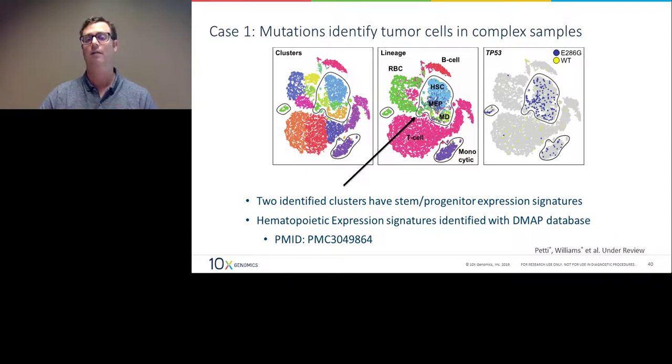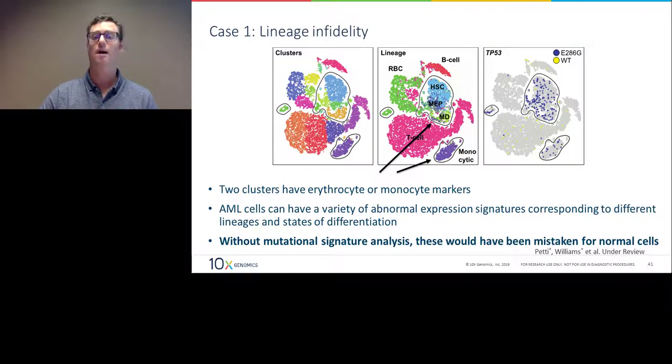And you can see the ID of this publication if you'd like to go look at it. So 2 clusters have erythrocyte or monocyte markers. And AML cells can have a variety of abnormal expression signatures, which makes this really, really hard to study, and which correspond to different lineages and states of differentiation. So the key thing here is that without the mutational signature analysis, these would have been mistaken for normal cells. On the far right-hand panel, you can see in blue where we captured mutations in each of these cells. Each dot represents a single cell that was identified as either wild type, in yellow, or mutant, in blue.